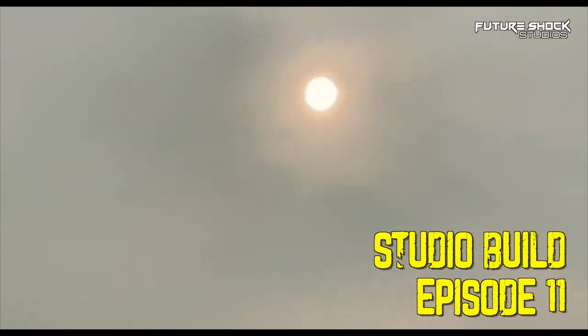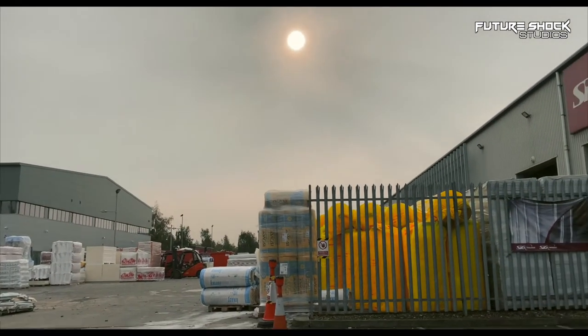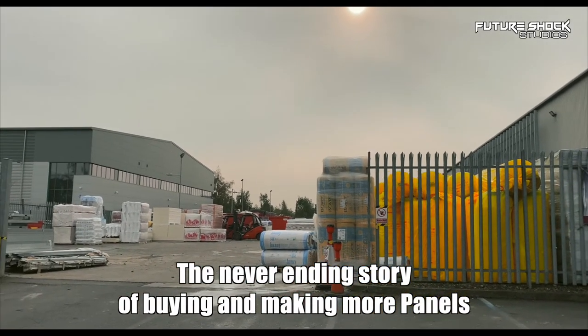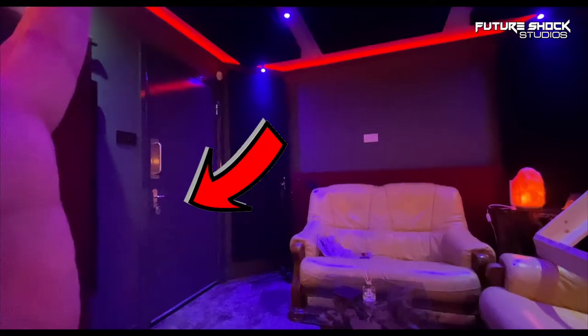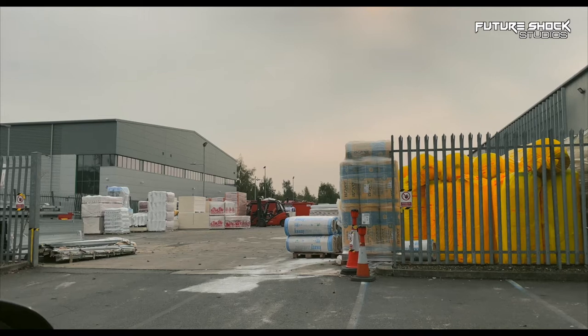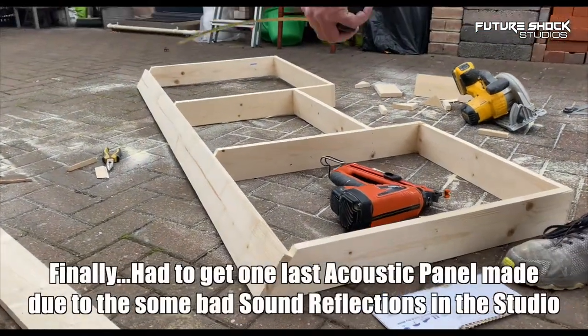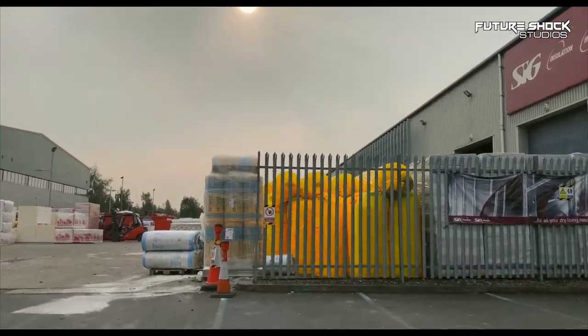Piece of rock. Whoa, look at that. Beautiful. Anyway, I've had to make another pit stop at SIG Distribution to get some more rock wool, because there's a panel that I need to put on the door. The sound reflections on the door were pretty bad. So I've just had the panel made this weekend and I'm coming to collect it from SIG Distribution. My supply is local.